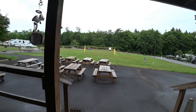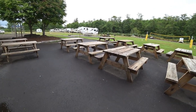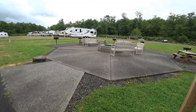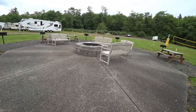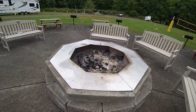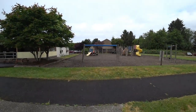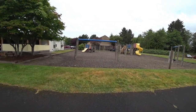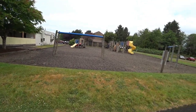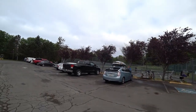And then the picnic tables outside. You can see that. And they have a fire pit over there that is a propane fire pit. So that was really cool too. They just turned that on at night. This one is not the propane. This one is the fire, which they have the firewood there. Playground for the kids. They have a lot of stuff for the kids to do. This park's really spread out. They got the tennis courts.